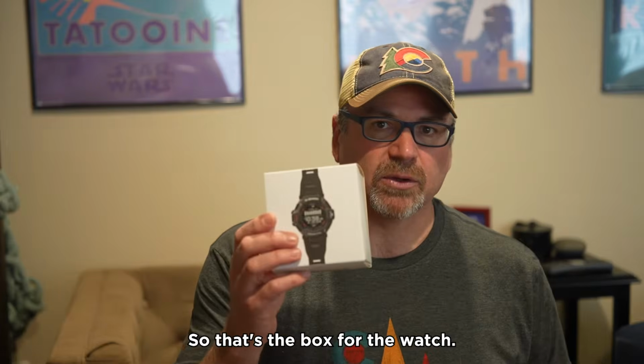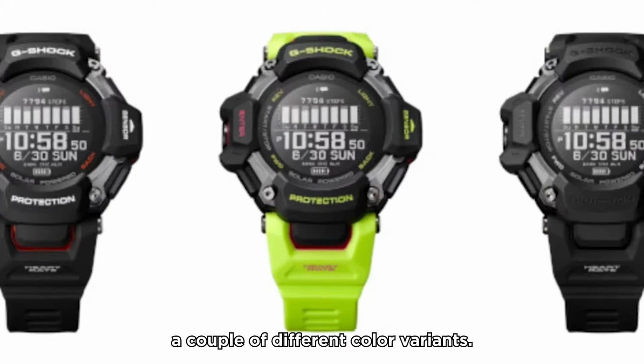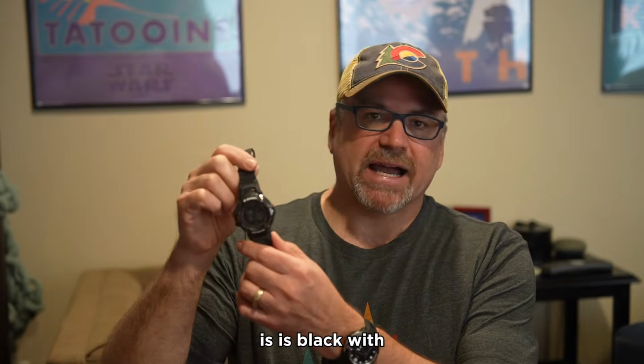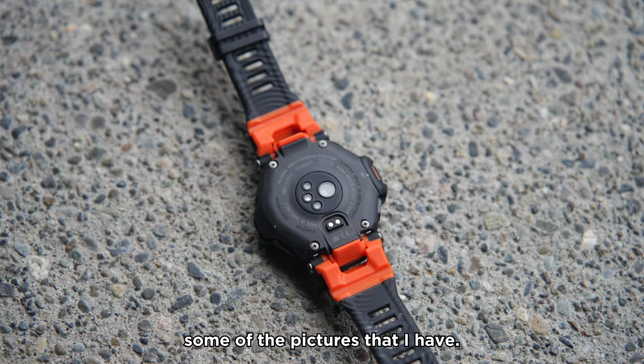So that's the box for the watch, and here's the watch itself. It comes in a couple of different color variants. This one that I'm testing is black with some orange highlights around it, and you'll see it closer in some of the pictures that I have.